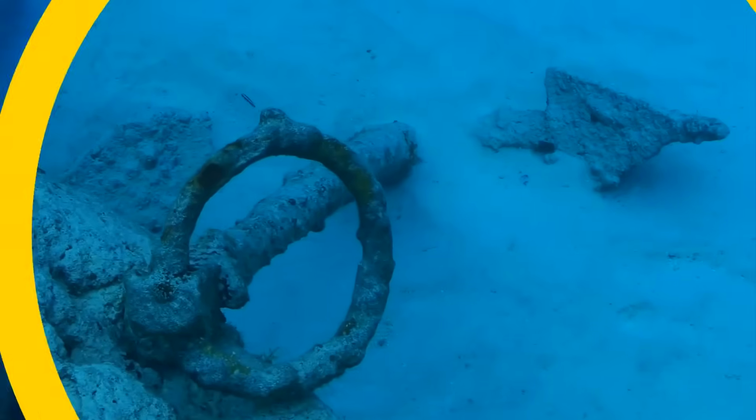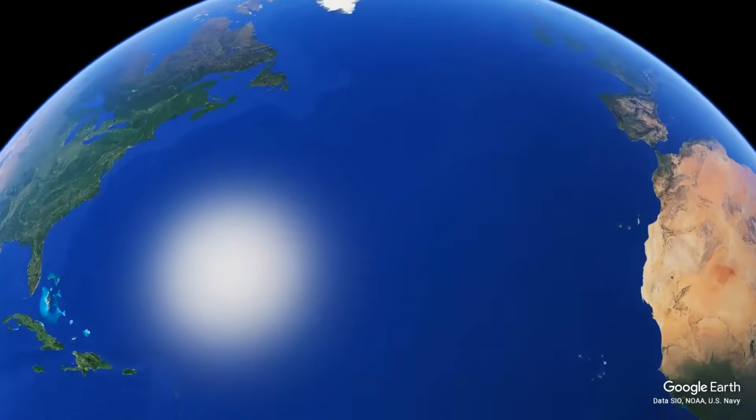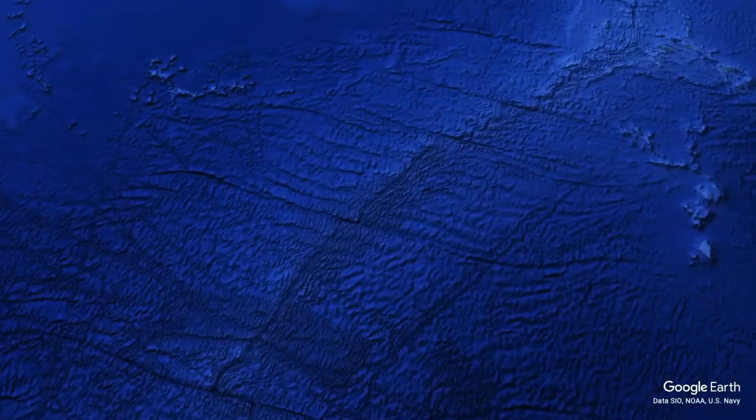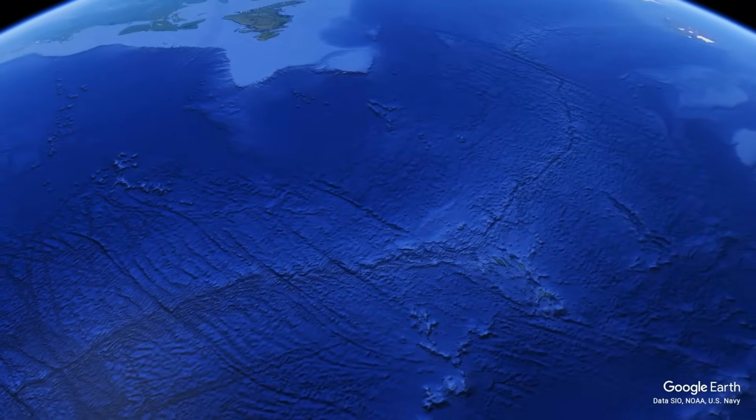Countless artifacts sit there untouched, and there could be more than all the world's museums. The mid-ocean ridge is the longest in the world, reaching 40,000 miles. That's almost 10 times the size of the Andes, the longest mountain range on land.